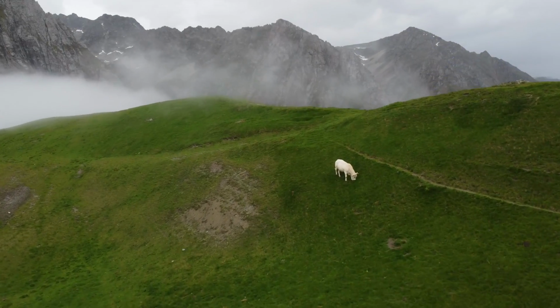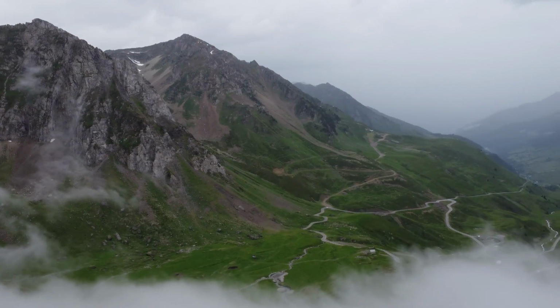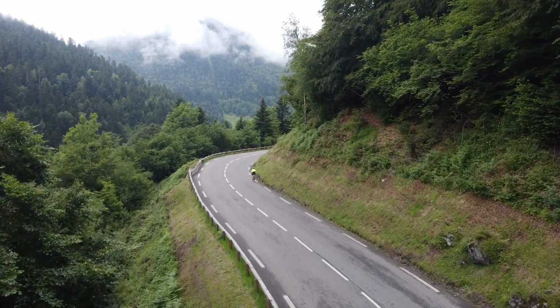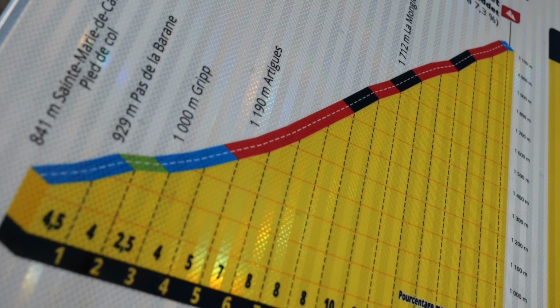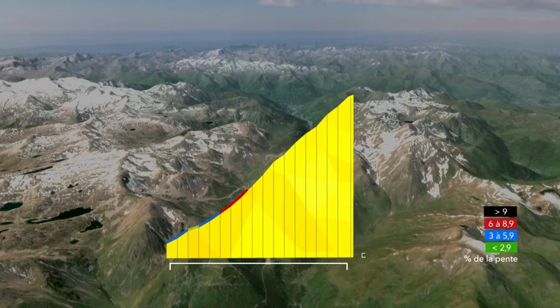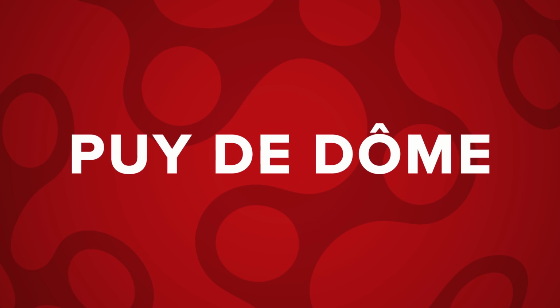This year's edition will see it tackled from Sainte-Marie-de-Campan, a 17.2 kilometer long climb, average gradient 7.3%, and it gains 1,268 meters altitude in the process, topping out at an elevation of 2,115 meters. It's a big dog. And also, the Col d'Aspin and Tourmalet will feature in the Queen stage of the Tour de France Femmes avec Zwift. So really pay attention to these two climbs in the Women's Tour de France, because that really, I think, is where the yellow jersey is going to be decided.